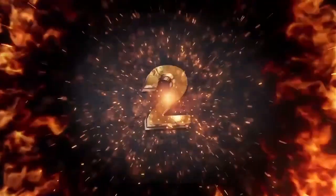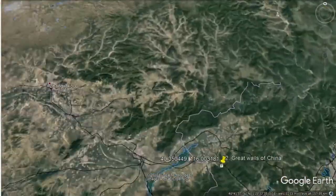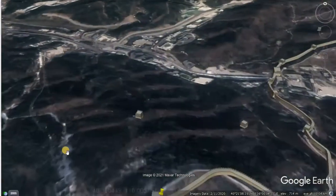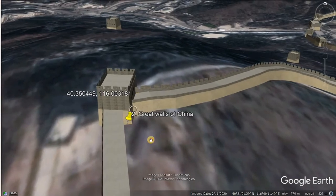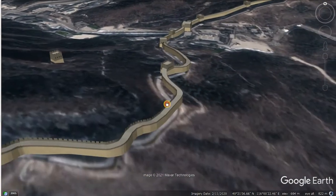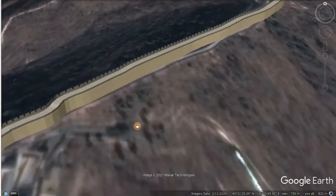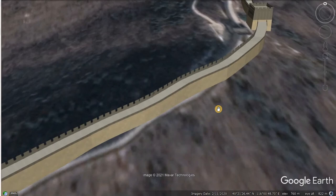So our number two glorious place that you can visit with the aid of Google Earth is the Great Wall of China. Great Wall of China, a historical monument in the world. Such a long wall that was built around some provinces of China.